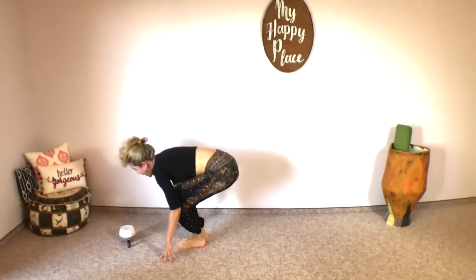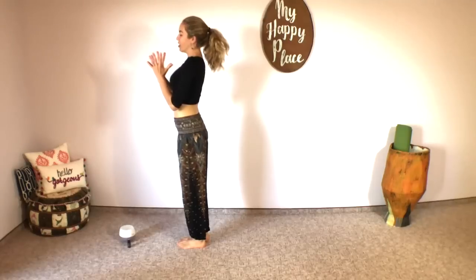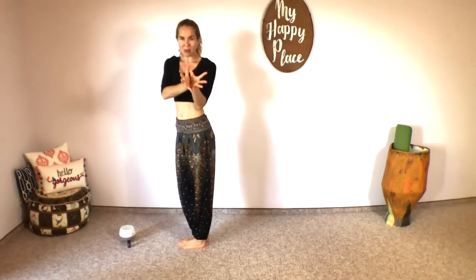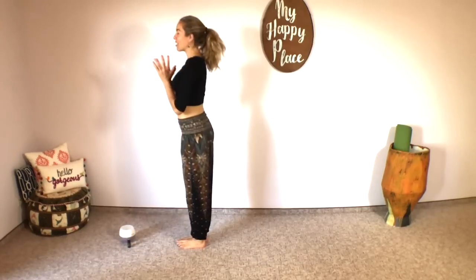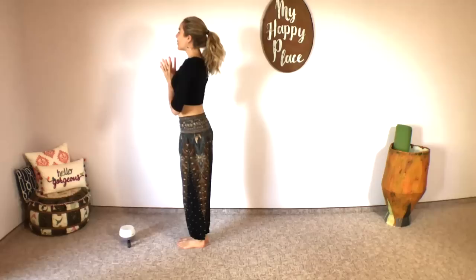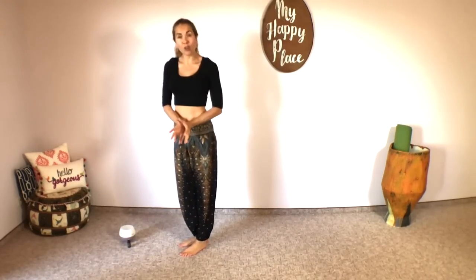Walk it forward, bend your knees, inhale, arms up, exhale, lotus palms, lotus hands, thumbs and pinkies together, palms together, base of your palms together. Take a deep breath in and out. Same thing, other side. Hands down toward your sacral chakra, lotus flower.